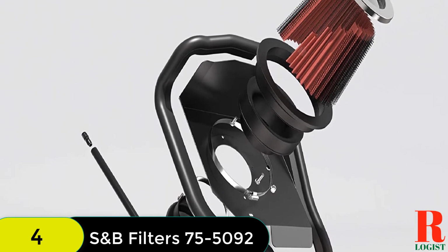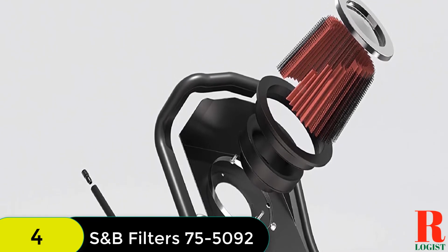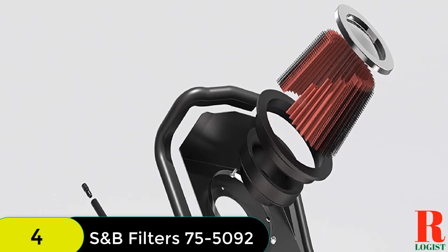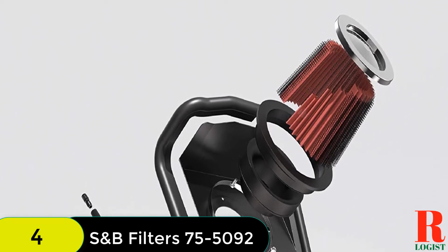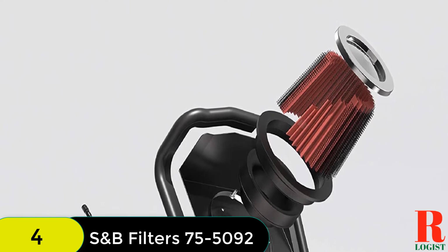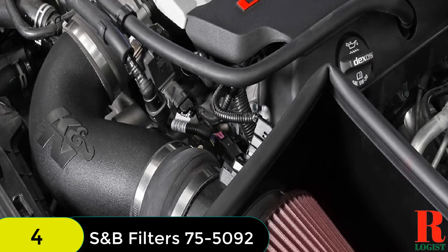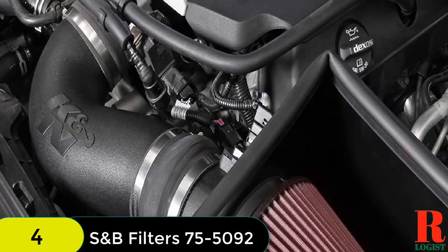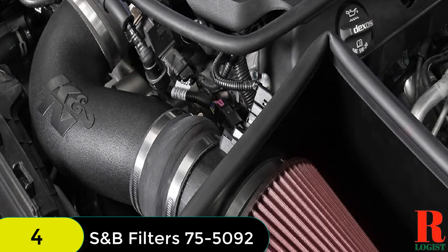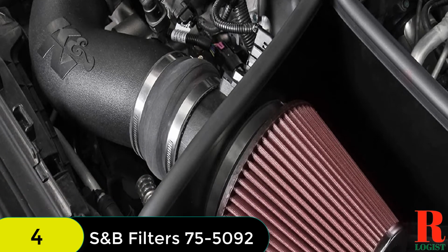It is made of premium silicone and has just the right amount of oil that helps the built-in air filter trap incoming dirt and dust particles. The 90 grams of oil that are visible on the filter element won't need any replacement for up to 100,000 miles. That's at least a year's worth of hassle-free filtration. Similar to the S&B dry air filter we discussed above, this one too has a mass airflow sensor to keep the check engine light off.